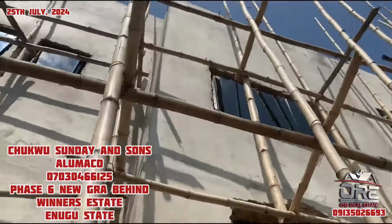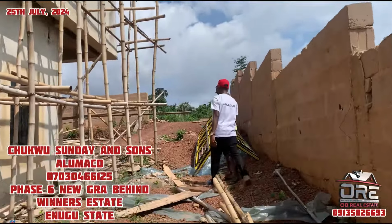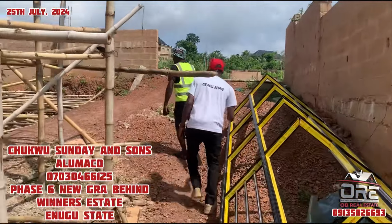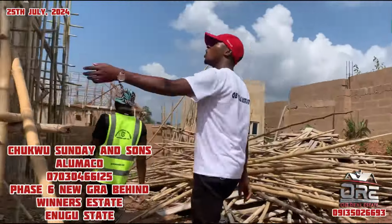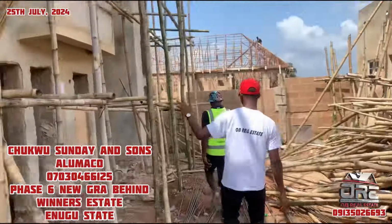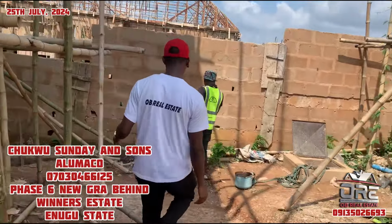Yes. Okay, that's fine. So let us go over to the other side, to see some of the jobs Mr. Chupusan the Sons have done. So if you like any of his work, you can contact him with the number that is being shown on the screen below. So all the Alumaco windows in this building are being handled by him. So his company's name is Chupusan the Sons. You can also connect with the OB Real Estate team to help you reach out to them or probably supervise any of their ongoing projects.